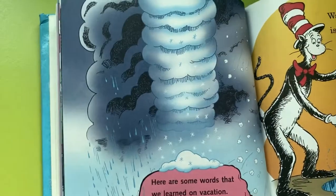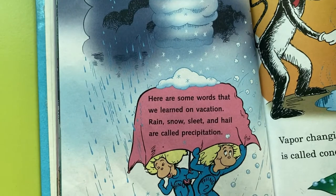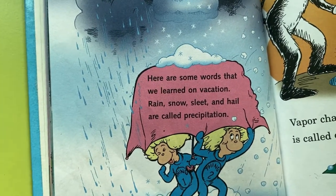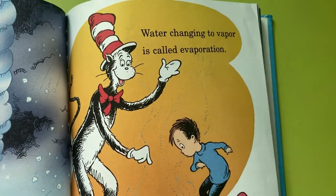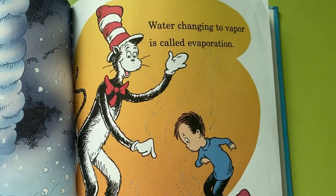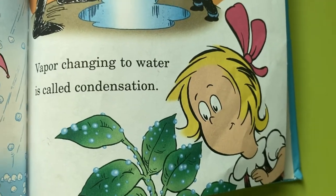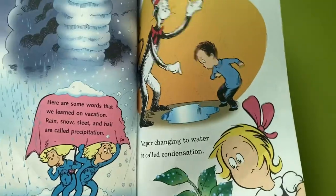Here are some words that we learned on vacation. Rain, snow, sleet, and hail are called precipitation. Water changing to vapor is called evaporation. Vapor changing to water is called condensation.